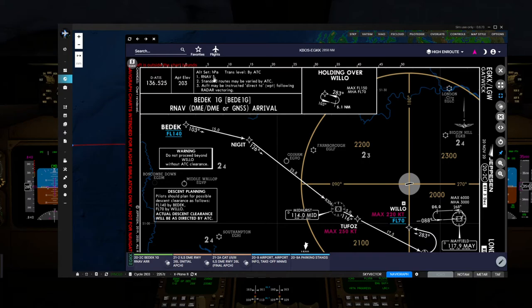We need RNAV 5 or better. Standard routes may be varied by ATC, and aircraft may be instructed direct waypoints with vectoring. You know, folks, it's really nothing new than what we do here in the States, what they just said, other than the RNAV 5. I'm not used to that.